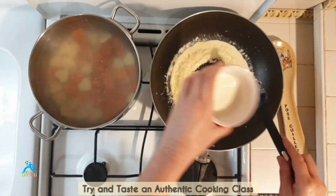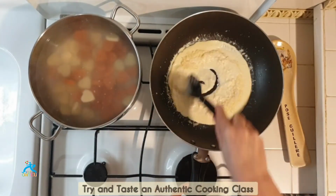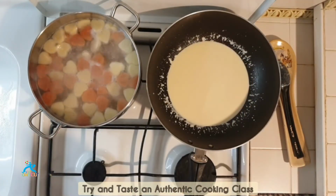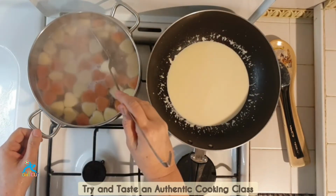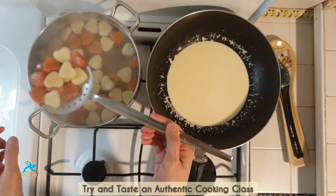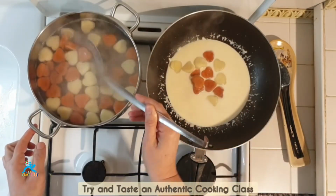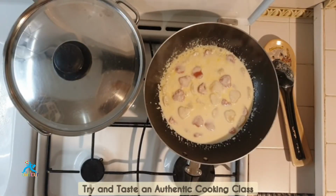We add more milk. When gnocchi rise to the top, cook for 1 more minute. Gently remove them, drain, and put them in the pan with the sauce. We cook for 1 more minute and the gnocchi is done.